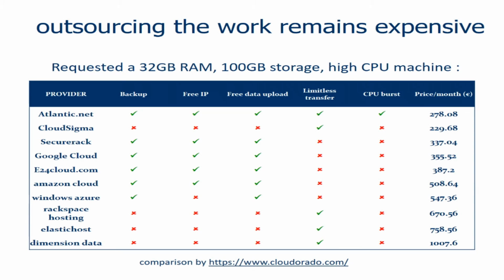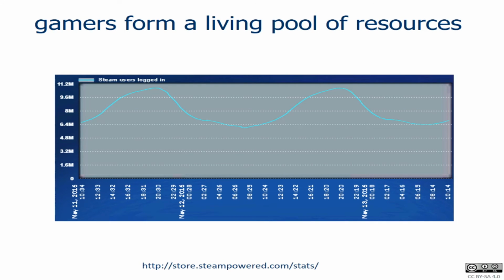So I went out of my way and looked into other resources where I could find this hardware. And I had a look at the cloud. And what I found out is that the price per month for machines to do these computations comparable to our servers ranges between 280 euros and 1,000 euros per month, so it's not affordable. And then I found yet another resource of hardware that's readily available, and I found it on Steam.